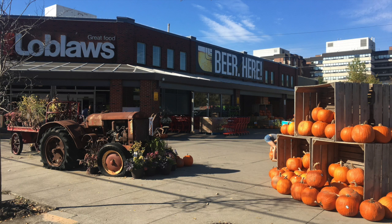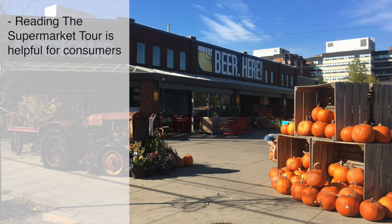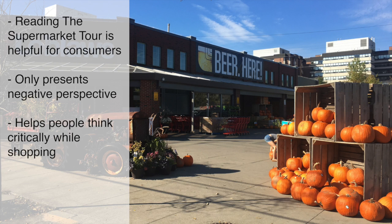My overall opinion about the supermarket tour is that it's a good eye-opener for people who tend to mindlessly shop in supermarkets. I do think that it's biased because it only looks at the supermarket from a negative perspective and does not explore the positive aspects of creating good customer experience or purposefully moving customers through the store in an efficient way. However, the bias in the literature does not take away from the fact that the information presented is relevant and can help customers to think more critically about their shopping habits, thus saving them money.